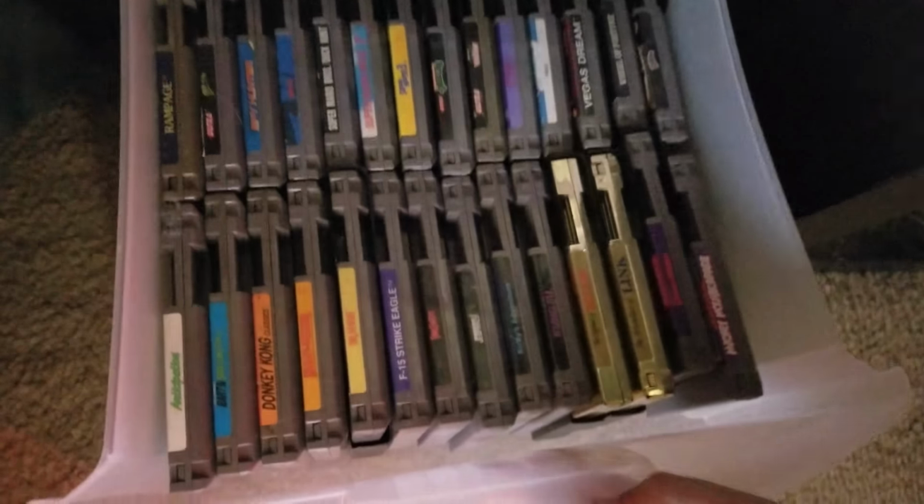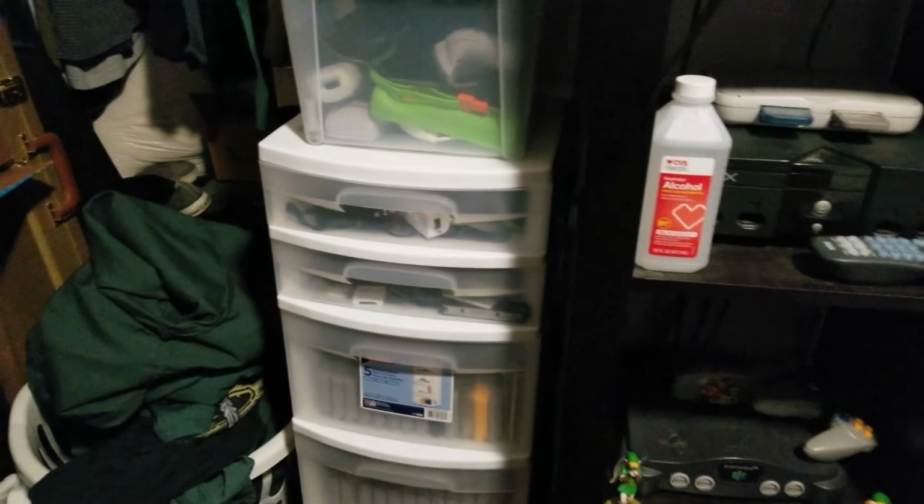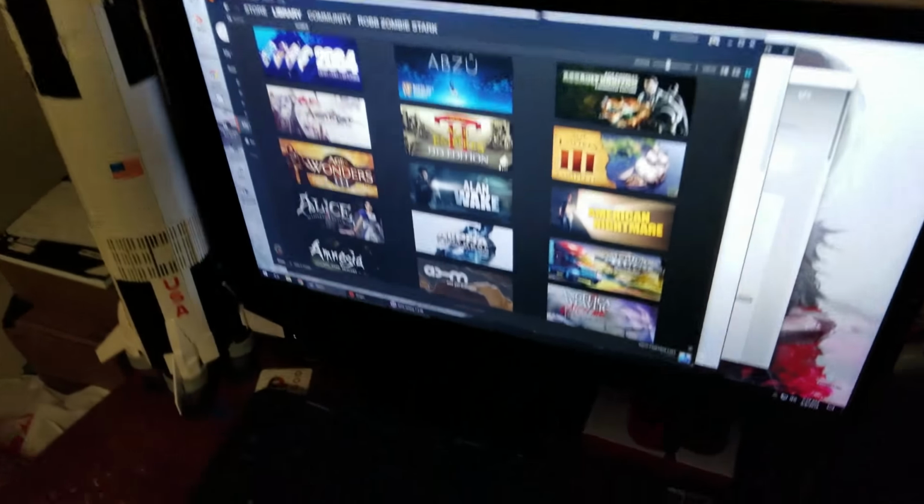Of course, Who Framed Roger Rabbit? Awesome game. Now, it might look like we're finished, but we're not. That's probably only half the games, because over here, we have the PC games.